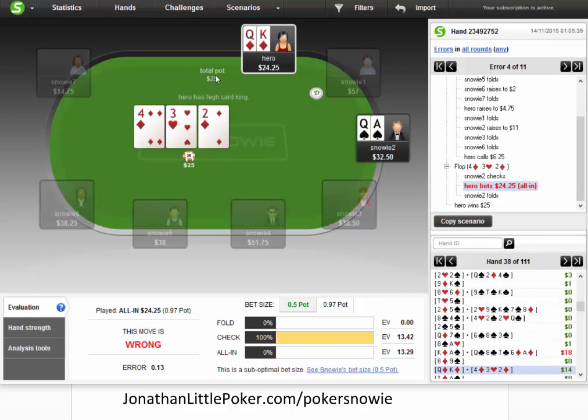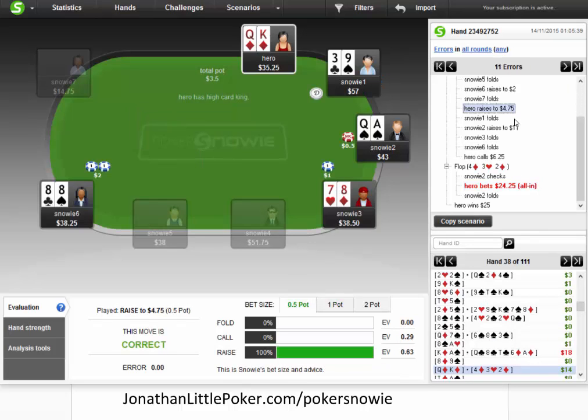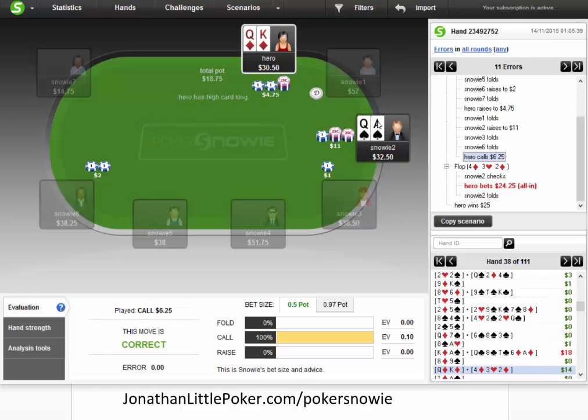Here's a 13 cent error. So in this hand, wow, okay, so remember this hand. This guy raises, I elected to 3-bet, which program says is fine. This guy 4-bets me, and I decided to call. So I am glad that I called. Program says call's good, even though we are somewhat short-stacked.